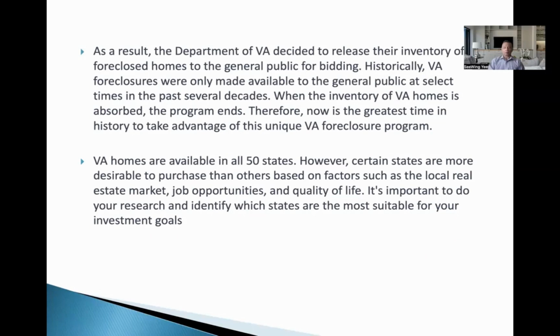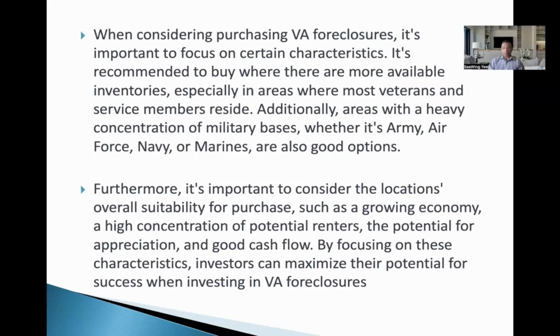So this kind of program, foreclosures are limited in duration. They come and go over the years. Right now they are available for whatever reason. So this program may be available for a short time more. I don't know, a year from now, it may last a year, 2 years, 3 years. After that, the government may decide to shut down this 5% down VA foreclosure program. Does that make sense? All right.